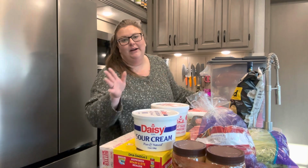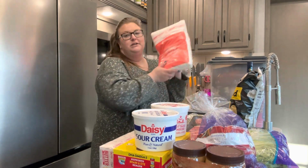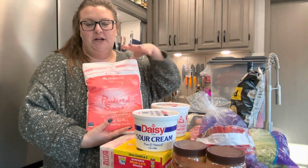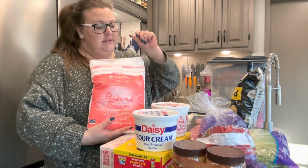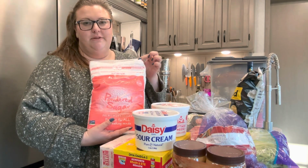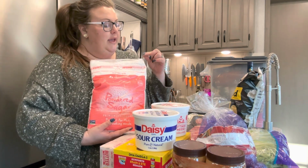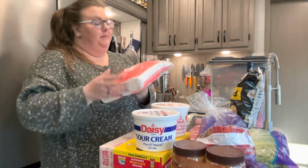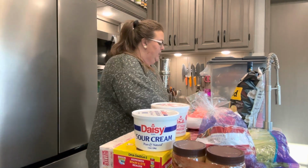Okay, something I buy almost every time I go to Sam's, powdered sugar. We use this a lot, and we have an espresso machine, so we make a lot of drinks. Sometimes we use powdered sugar in that, just because it dissolves a lot easier, and then in baking and stuff like that.